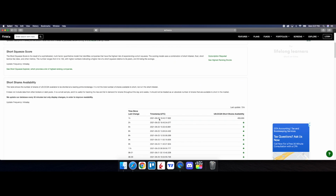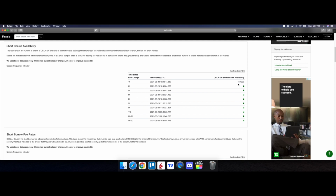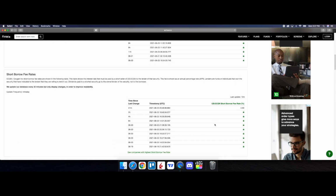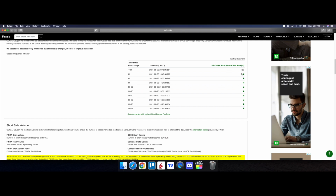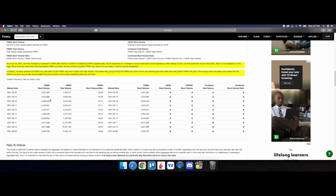Now, when we take a look at the short interest information, scrolling down on the page, the short shares availability is at 450,000, updated 10 minutes ago. And for the short borrow fee rate, it is at 4.69%. When we take a look at the history of the short volume ratio, these were the numbers that we covered. So we could see as of late recently on the close of Friday, it was at 46.99, and on the close of the 19th, it was at 64.08.